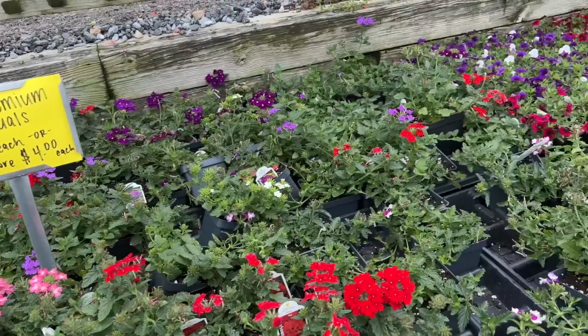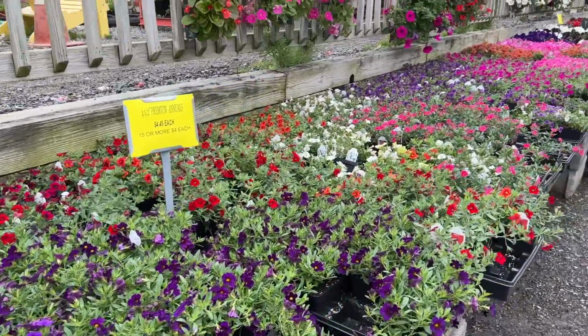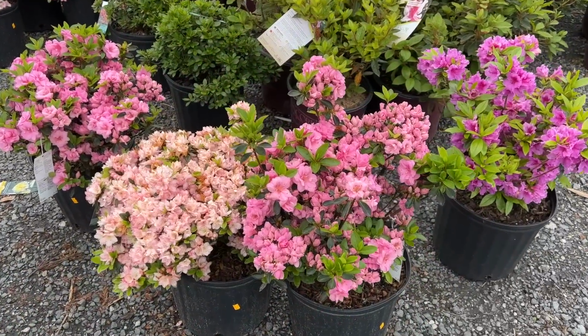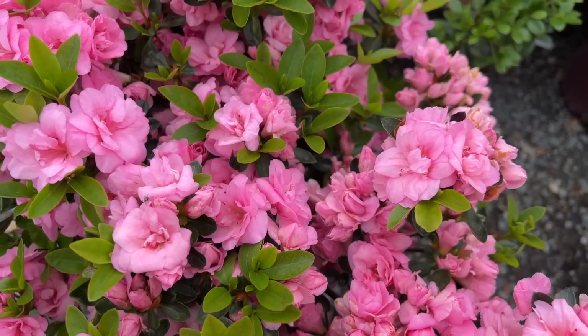Lots of different kinds of verbena, although not very many Proven Winners verbena. And then here's a bunch of calibrachoa and lots of other choices here as well. Ooh, and then I popped over to the perennial and shrub lot and I found this azalea that I'd never seen anything like it. Have you ever seen a double azalea?